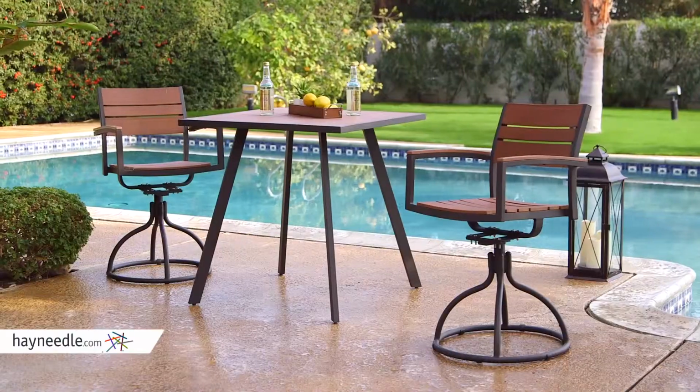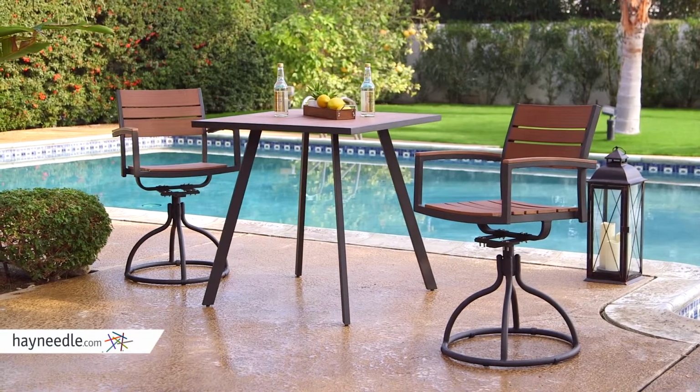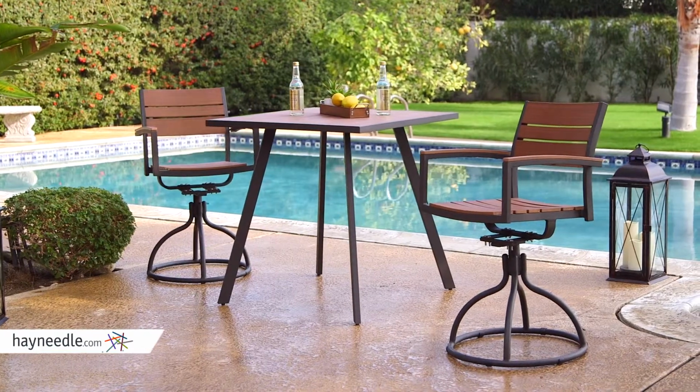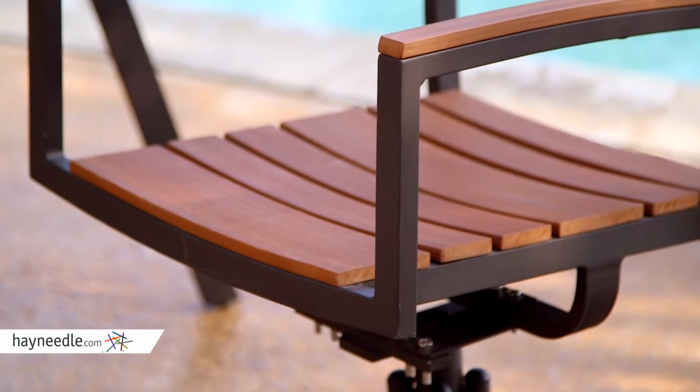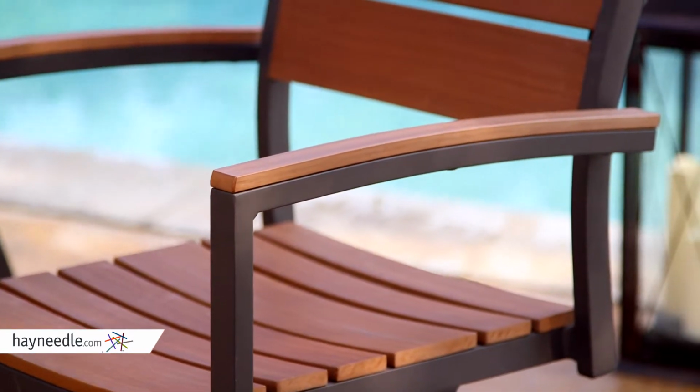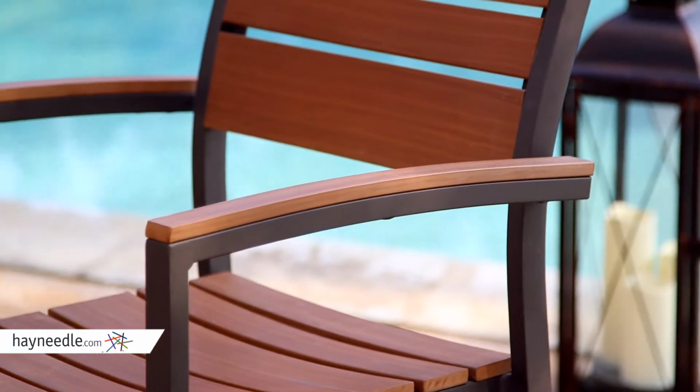When it's summer and you're ready to entertain guests and loved ones, I can't think of a better or more complete set to gather around than the Belham Living Carmona Balcony Height Chat Set. This beautiful set includes a balcony height table and two bar height chairs, plenty of pieces to entertain your guests. Each piece is constructed with an aluminum frame. The aluminum is rust and weatherproof, ensuring the set lasts season after season, year after year.